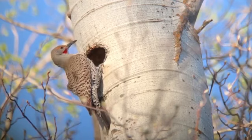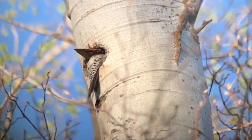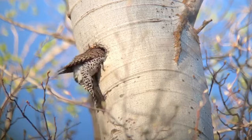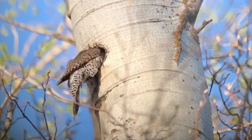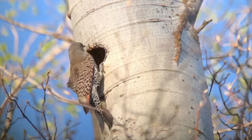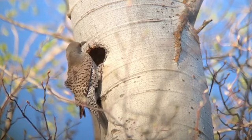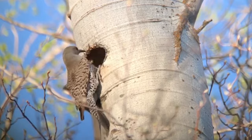Okay, here we have a northern flicker, who is one of the primary excavators that I mentioned earlier. And you can see there's an enormous amount of nest maintenance going on right now. This individual has been going inside the nest. You can hear him hacking away at the walls of the interior of that aspen tree. And then every so often he'll come out with a big mouthful of debris and toss it out, making room for the cavity inside. This is kind of phase 1 of the nesting process.